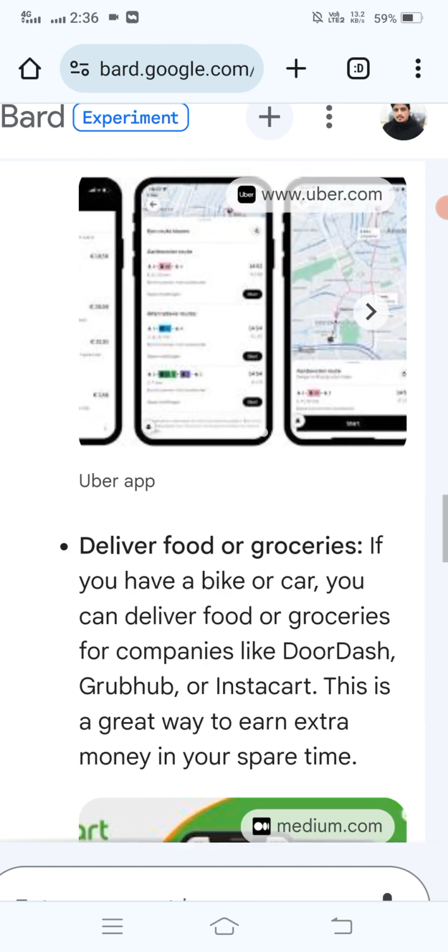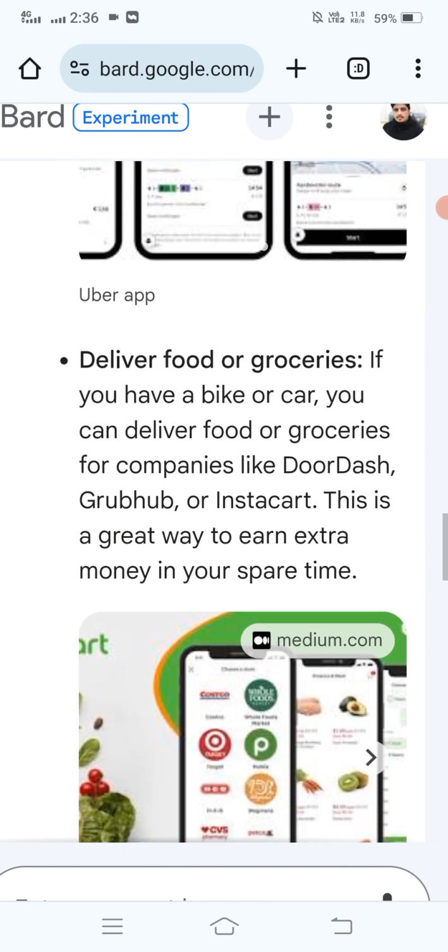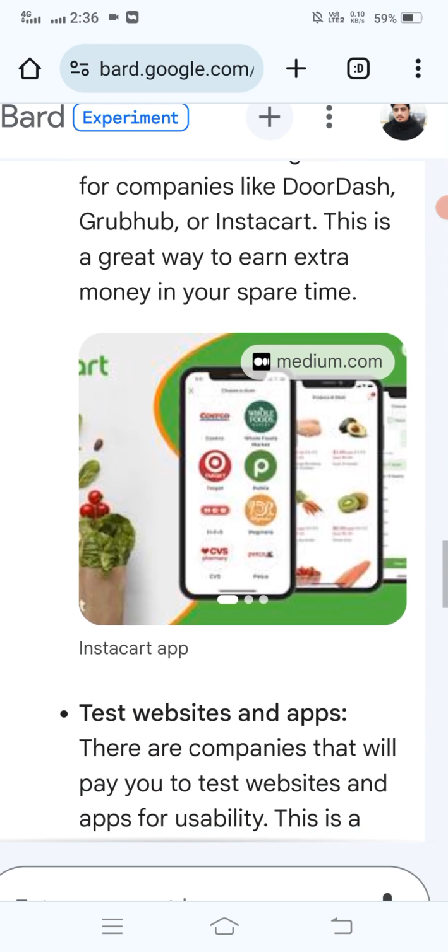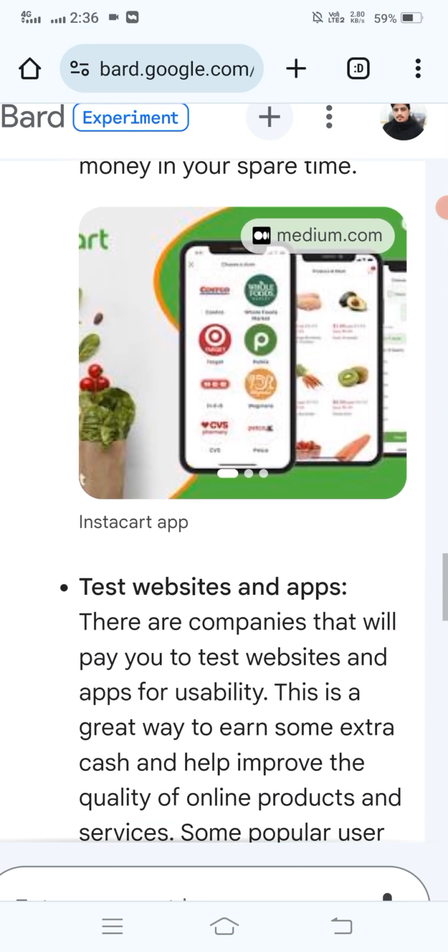Deliver food and groceries. If you have a bike or car, you can deliver food or groceries for companies like DoorDash and Grubhub. This is a great way to earn extra money in your spare time.